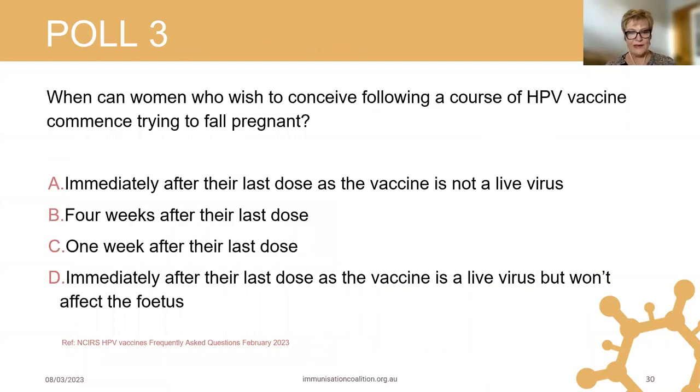Okay, so our third poll for the night. When can women who wish to conceive following a course of HPV vaccine commence trying to fall pregnant? So we'll just give you 15 seconds. I think you will be able to nail this one nice and quickly because you've done so well and you've listened so well. Okay, immediately after their last dose, as the vaccine is not a live virus vaccine; 4 weeks after their last dose; 1 week after their last dose; or immediately after their last dose, as the vaccine is a live virus but won't affect the fetus. I think you will have nailed this by now. So let's see. Are we ready for some results?